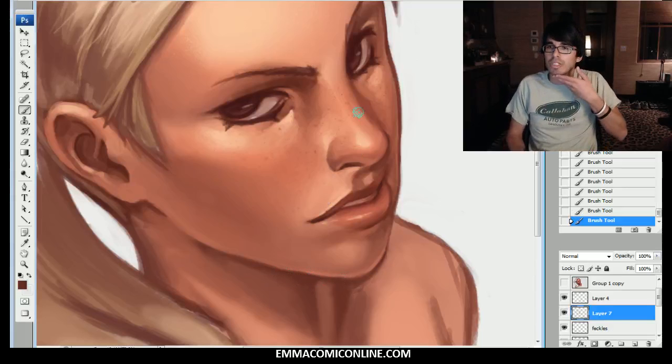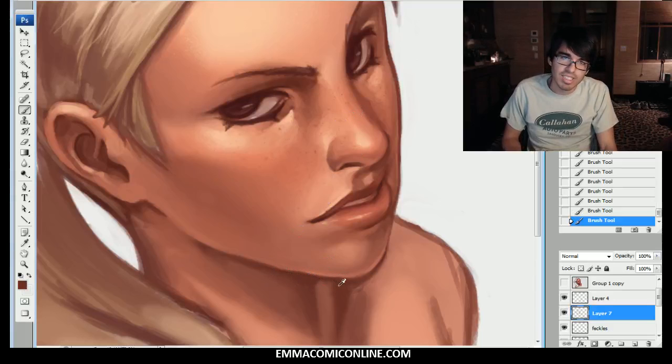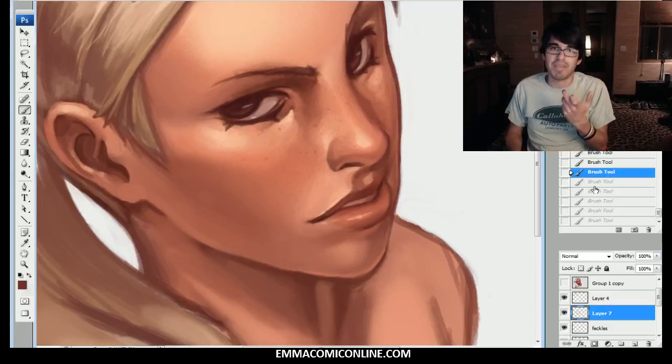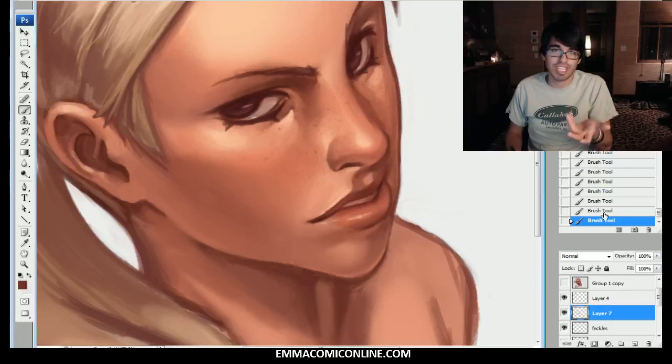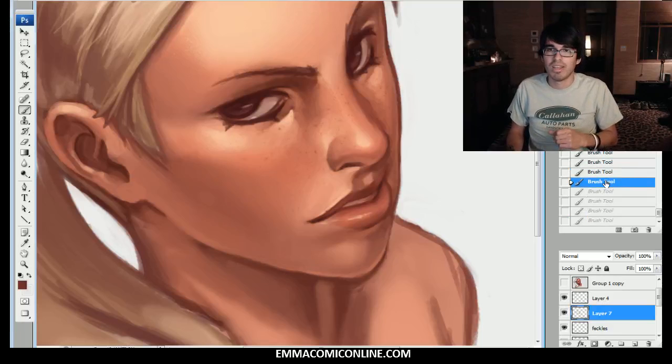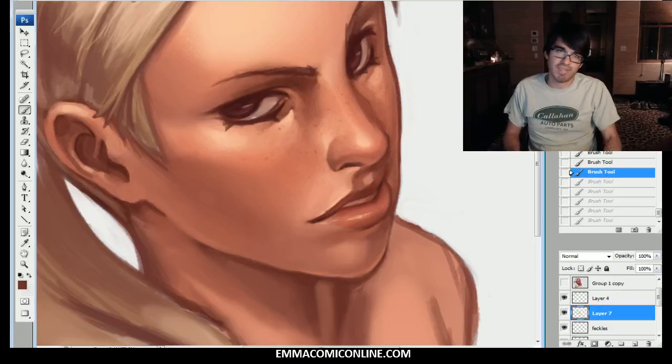I'm also intrigued with the edges of the face. What's the difference between making the chin like that and making the chin like that? I just don't understand how that makes such a big difference, but you can see it yourself. Look at those two chins. They're completely different. And I'm always a big studier of those kinds of things.